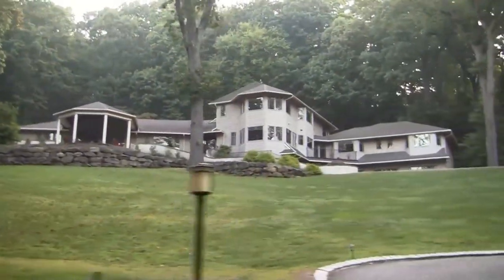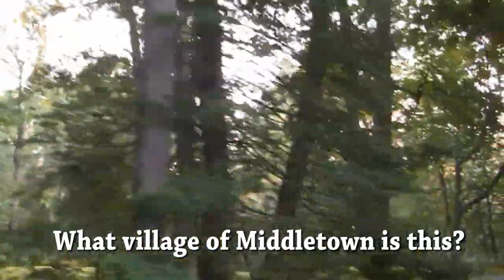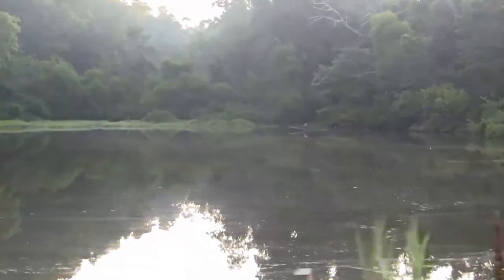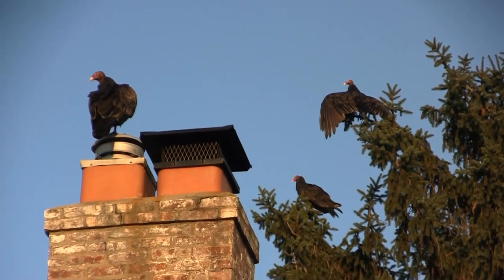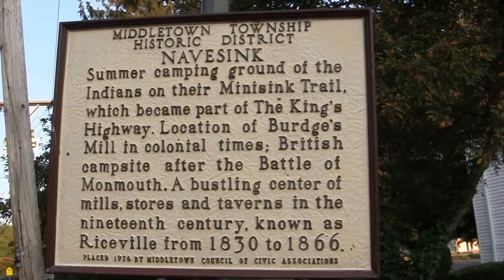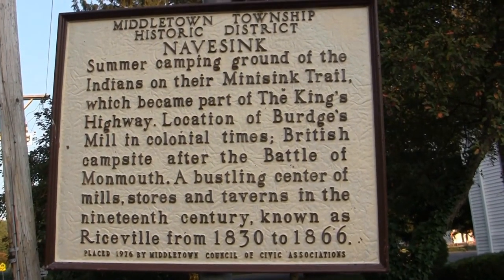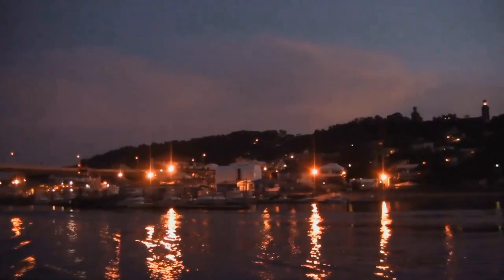Beautiful homes, beautiful scenery. What village of Middletown is this place in? What do they call this place? You know? Gorgeous area, beautiful. My dad used to ice skate on this pond when he was young. Vultures, ooh. They hang out here at the Navesink Library. That's right, very historic place. The British marched through here. It is Navesink.